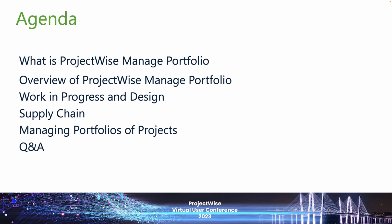Today, we're going to go over several things. We'll start with, what is ProjectWise Managed Portfolio? I'll then give you a quick overview, and then we'll do some deeper dives into work in progress and design, supply chain, and management portfolios of projects. And after that, we'll go into a little bit of a Q&A session.